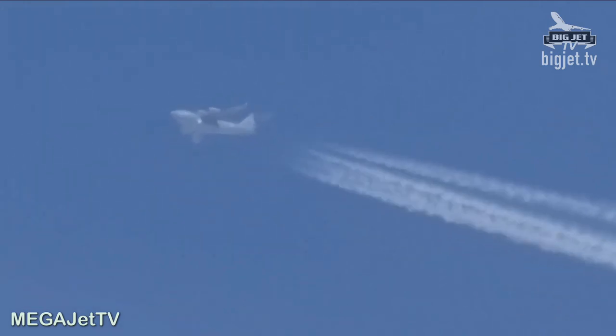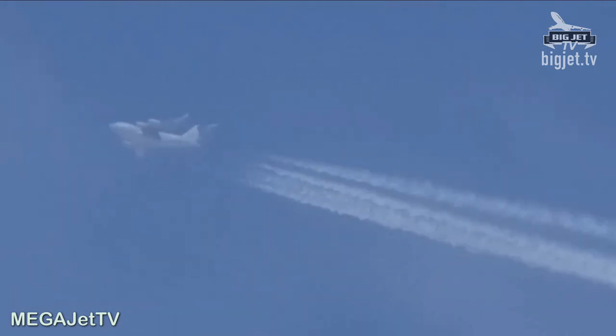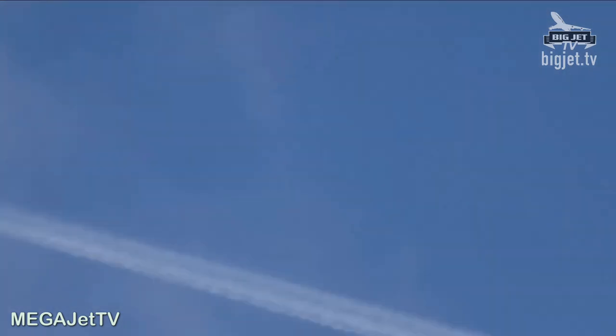That's pretty cool. What's our altitude at the moment, GP? That's probably something heading to Heathrow, isn't it? That's what I'm looking at there. That's military, isn't it? That's a C-17 as well, isn't it? By the looks of it. Yeah. Cool.